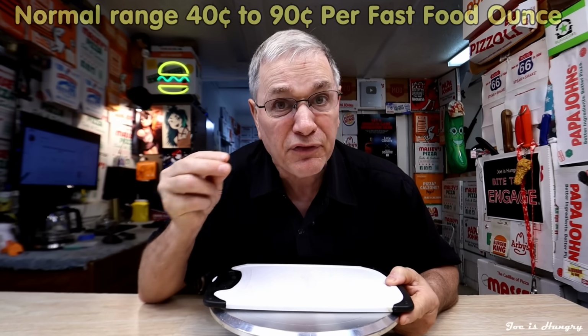However, the truth will come out later in the video when we do the Joe is Hungry weight test and calculate the actual out the door fast food price per ounce. Before we can do any of that, we need to see whether they pass the Joe is Hungry temperature test when we roll through the drive-thru at Fazoli's in Cartersville, Georgia. Let's see how they do today.